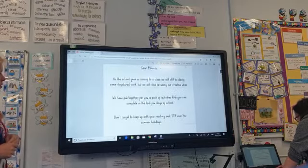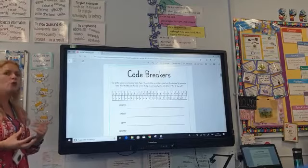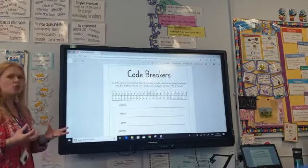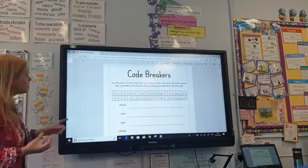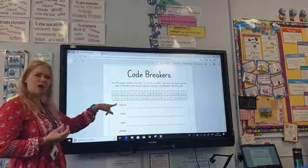Here we go. Right, so one of the first things, I think there's 2 of these on here. We've got some code breakers. I think there's a maths one and there's more of an English based one. So here you can see you've got the alphabet here, you've got it going forwards and you've got it going backwards. And then you've got some unusual words here.